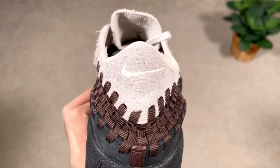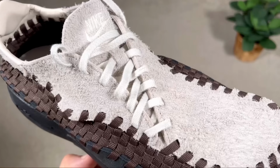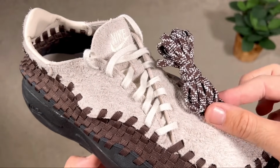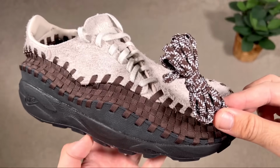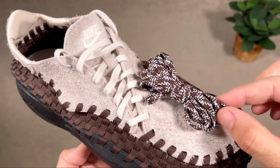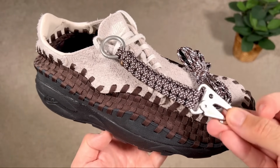As you can see, for the actual lacing system, we're gonna have an offset one, which will keep in place these sail laces, but in the actual box we're gonna have another pair of brown laces with these white accents, which for sure will look actually quite nice on the shoe. And alongside these laces we're also gonna have this keychain, which looks quite nice.